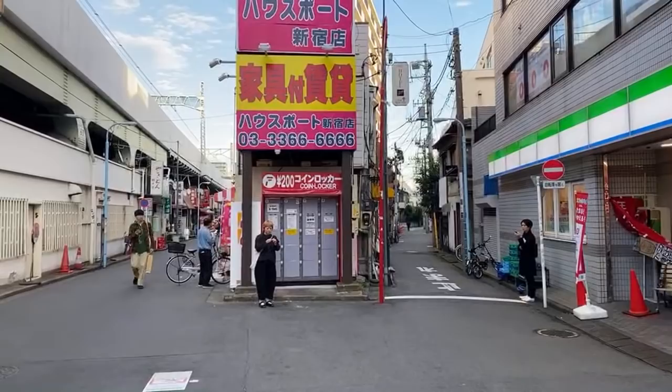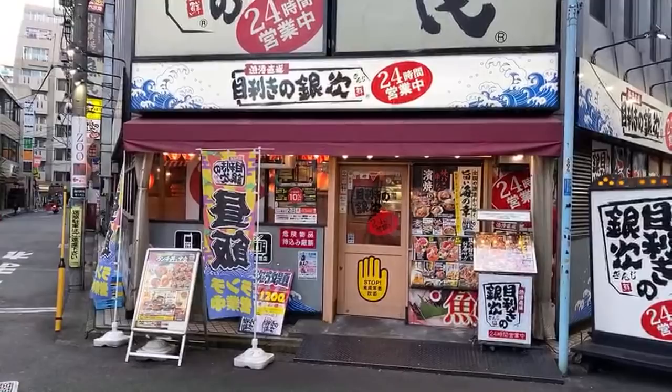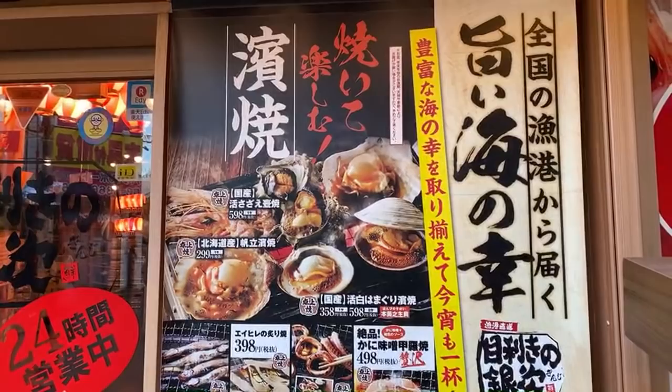And then on the other side, people come out of the station right there. And I guess you can come in here to this 24-hour seafood izakaya. This is a chain as well. It's nice, you know? You guys wanna see the menu? Take a quick look-see. They usually put a little teeny char grill on your table, and you can order stuff to cook right in front of you.